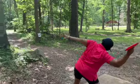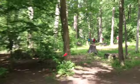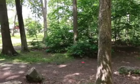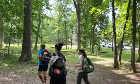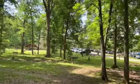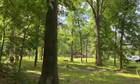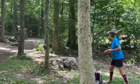Here's Frida showing us the forehand line. It's going to flex out. Oh, perfect. She even went around the old Mando tree too. If it ain't broke, don't fix it. And Frida looks like she'll be tapping in a birdie. She's probably already thinking about hole 13. Our ladies still have work to do.